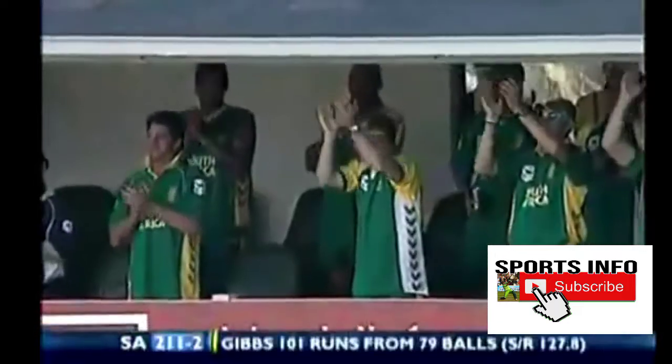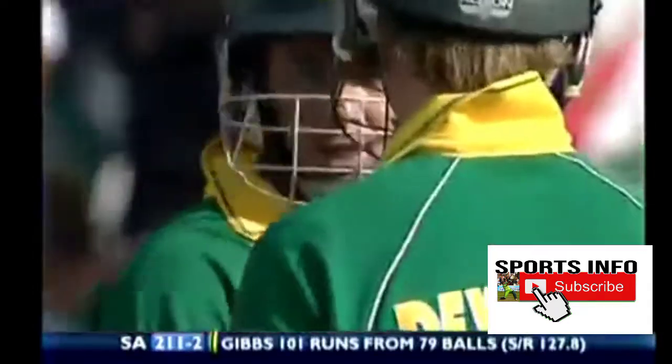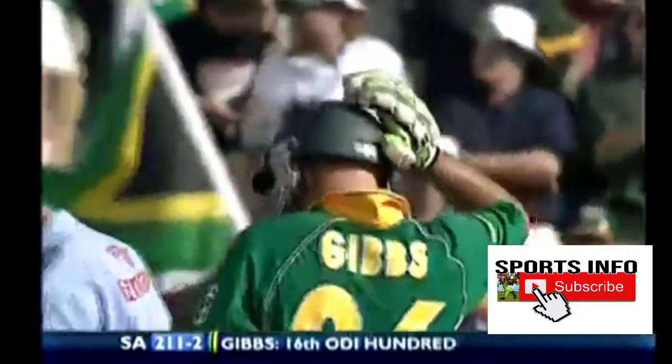There it is. Just 16 ODI hundreds for Herschelle Gibbs, but his job's not over yet. It's far from over, but for now they're going to celebrate with him. A superb innings. When it's needed most by his side, he's come to the party. Look at that, 79 balls, a brilliant strike rate. And isn't it good to see Herschelle Gibbs in form?